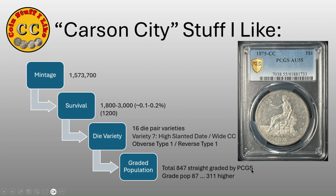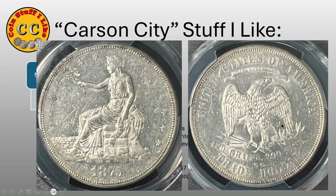847 are straight graded by PCGS. The AU55s, there's 87 of those, and 311 are higher grades in the PCGS pop report. So here is the coin, a little bit more beat up than the others, a little bit more wear. This one does not have a chop mark.